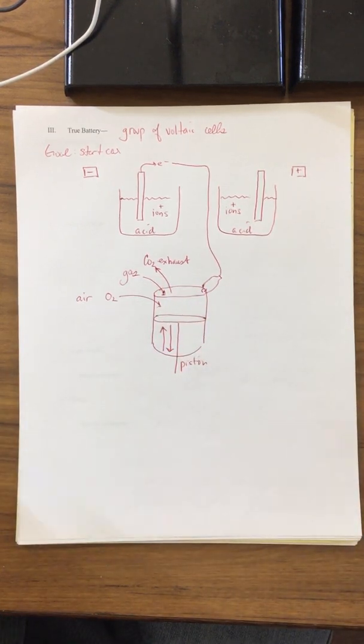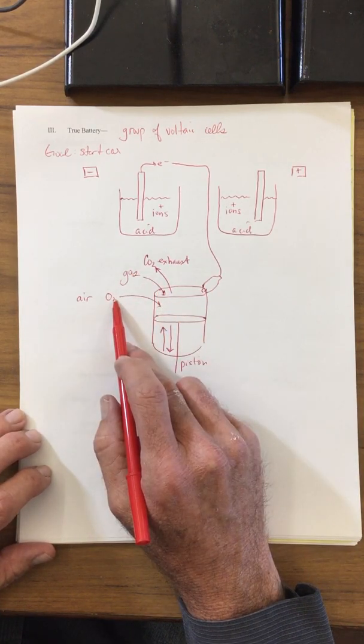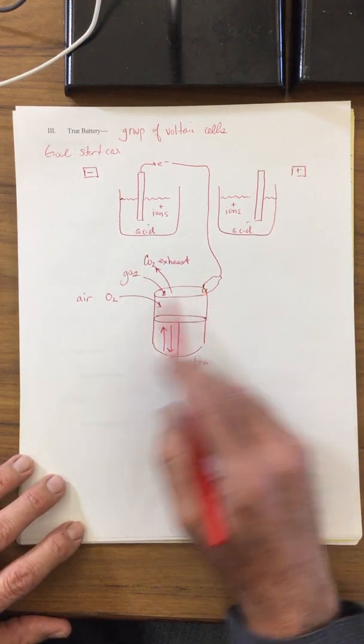Okay, it's like the candle. We have a candle to be burned, but we just need some oxygen. But if you have a dirty air filter, it's going to block the oxygen, and the gasoline's not going to be able to combust when the spark comes in.